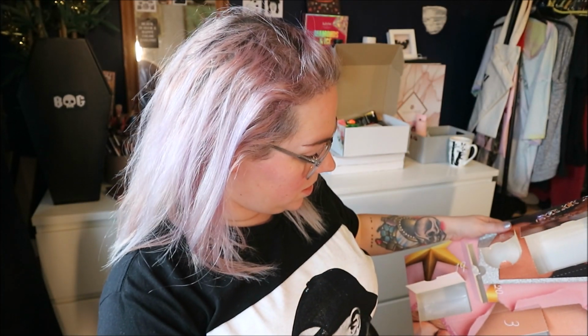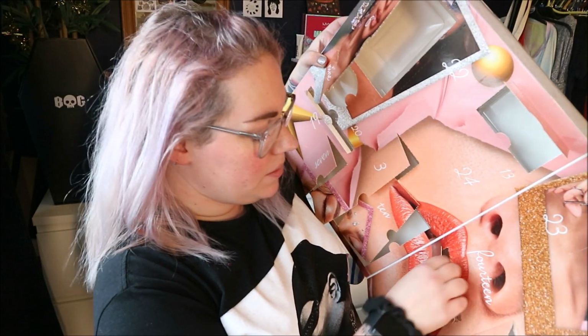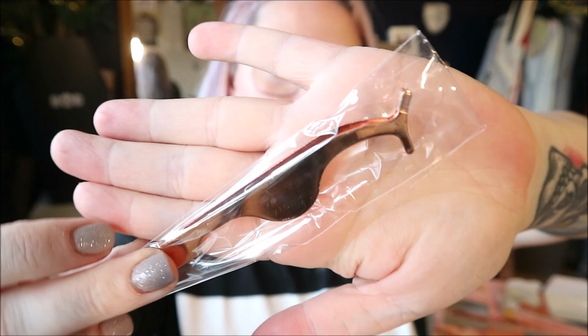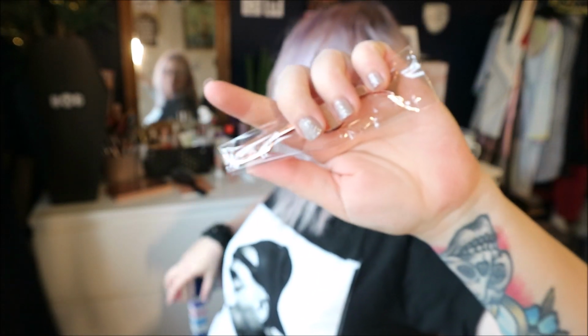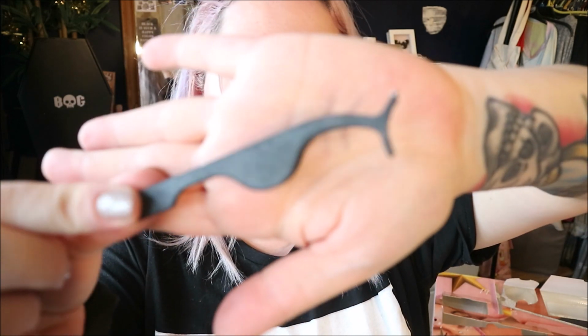And what are we up to now? 12. 12 is a little one again. I've got one of these as well. This is going into the giveaway. This matches the other one. It's you put your eyelashes on with it. Where's mine? Mine's here. Look, it's one of these. I'm not going to take this one out of its packet. But it's like this, and you grab the eyelashes with it, and then you can put them on like that. Mine is disgusting because it's covered in glue, mascara, and gross.